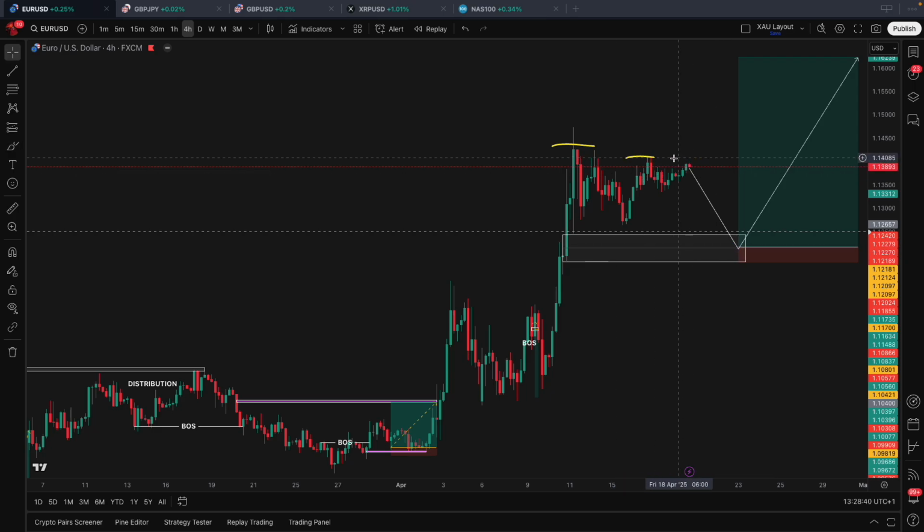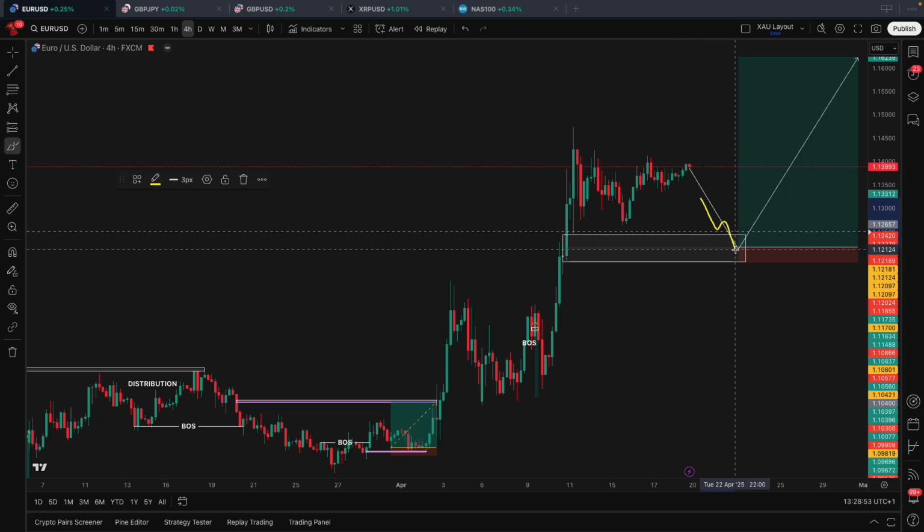Now we'll have confirmation of this accumulation and ultimately the next impulsive wave once we have a fractal break of structure in and around this area of demand here. So we can expect price to trade down. We then want to see demand being introduced to push price to the upside, breaking the last protected high within the bearish correction. Price will then pull back.